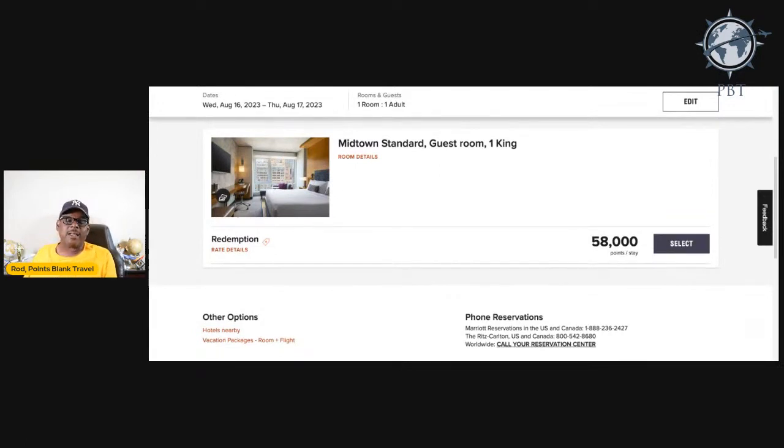I got a king. Now, here go that little bitty room. Y'all can see what's up top of that room. Little as hell, man. But all New York rooms are little. 400. So, no annual fee Bold card, I get no free room.